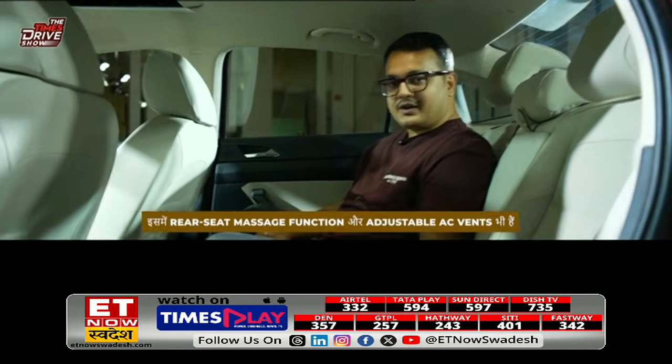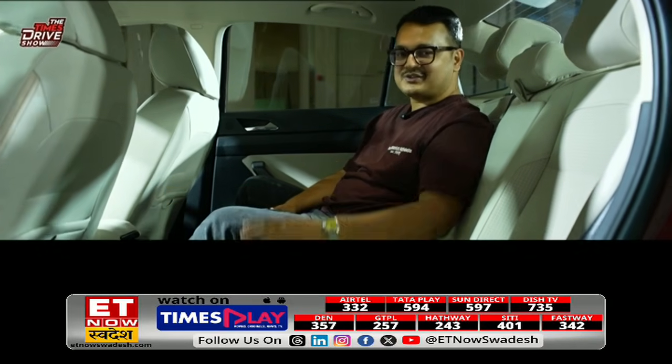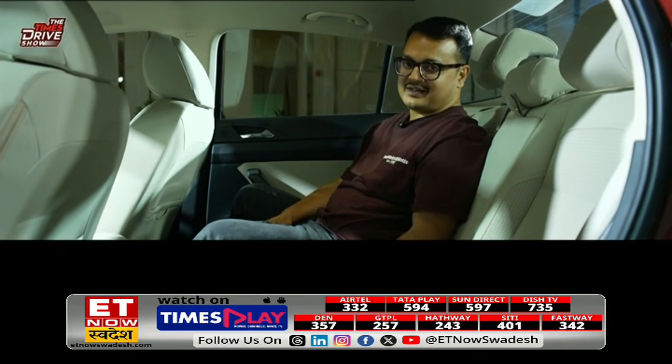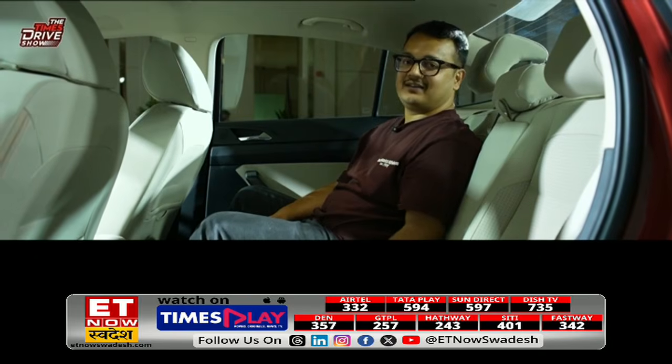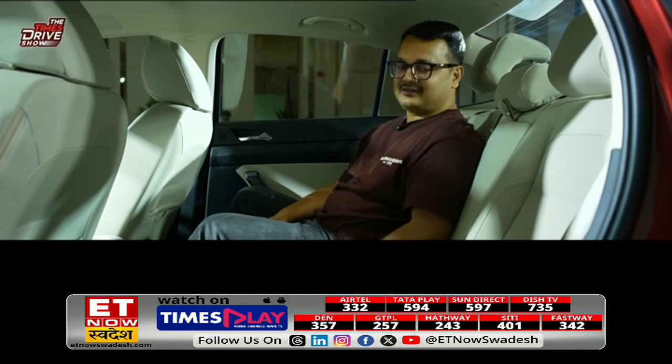Skoda Slavia now has rear massage seats available, just like the Skoda Kushaq as well, which is something that is unique to the Skoda Slavia. Yes, you do continue to get 2 USB-C ports, rear AC vents as well, and the regular good bits, but the inclusion of massage seats is a good addition.